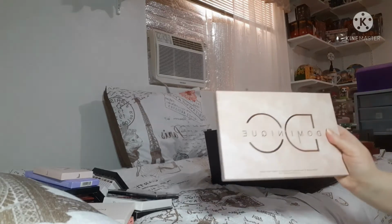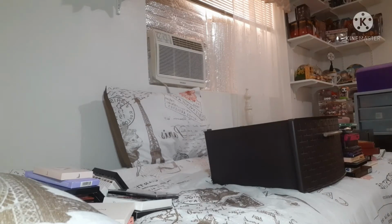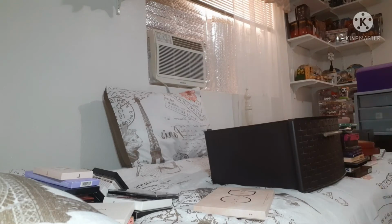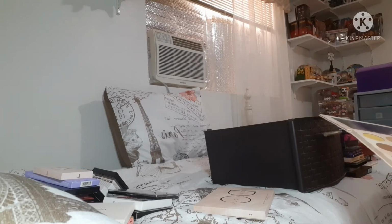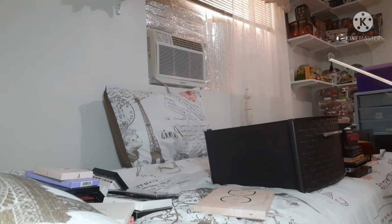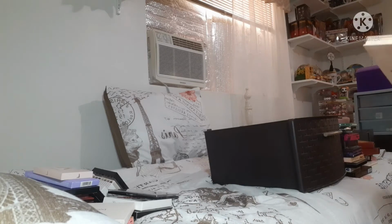And this is the Dominique Cosmetics Transition Palette. Is that what this one is? Yeah, Transition Palette. I'm gonna keep this one for now, since I got rid of a few other neutral palettes. I have a lot of the bronzy colors and stuff, and I don't need all that, so I'll keep that one for now.